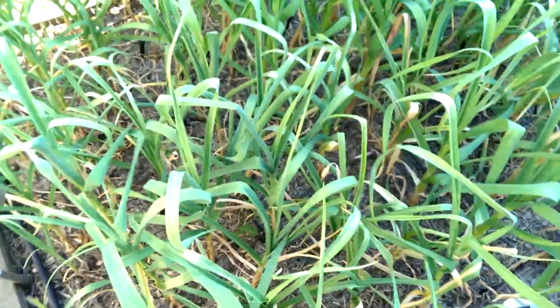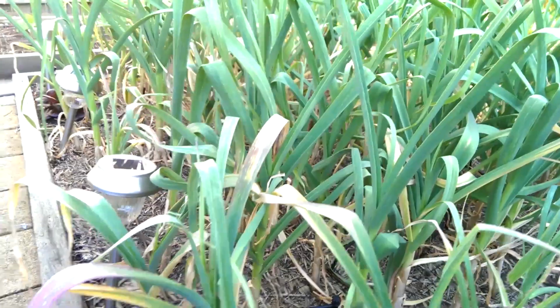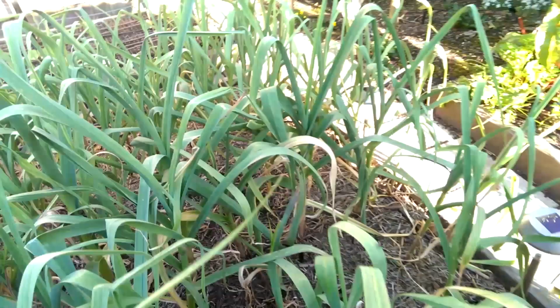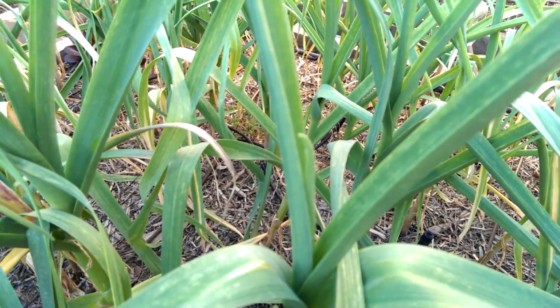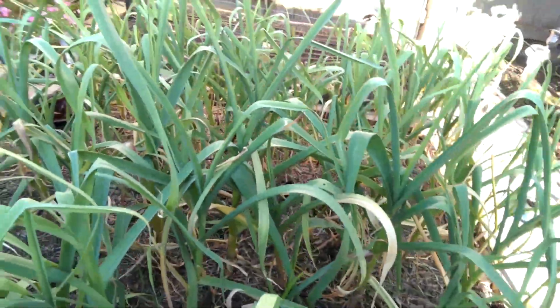The garlic, still not wonderful. The strong winds, and then we had some warmer days, so I think that's dried it all out, so I'm a bit happier about that. I did notice on one of them, let's get in here, I'm wondering if this is the first scape, the garlic flower. So if it is, that's positive.